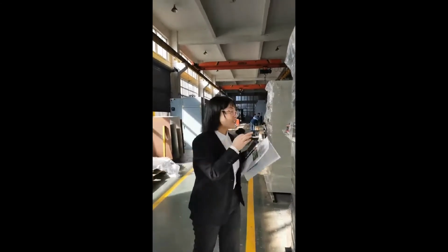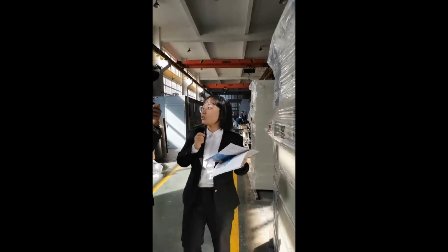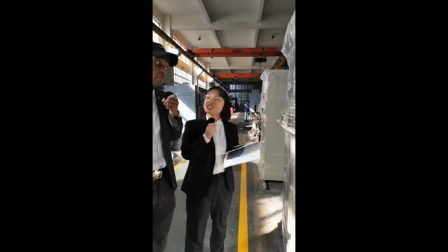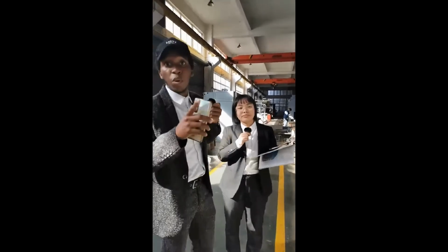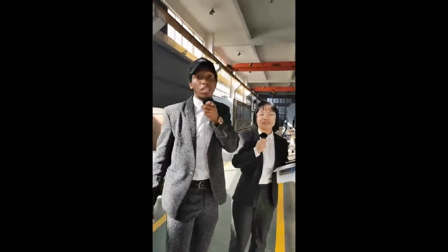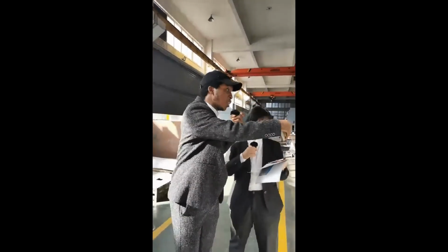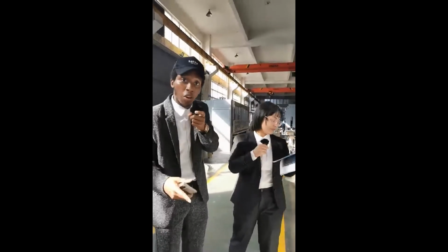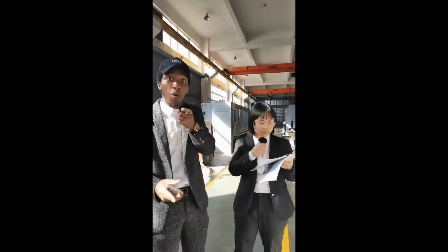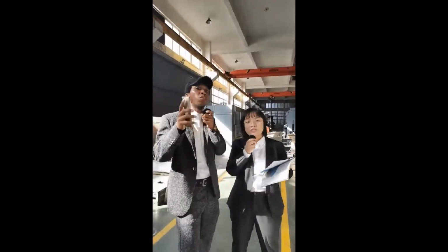If they don't give this card, we can't send it to our customer. This is amazing. Each and every part being produced here has to get a quality certification, even though it's produced here, to ensure that all the parts manufactured are of high quality before they ship them to the customer. So you should rest assured.